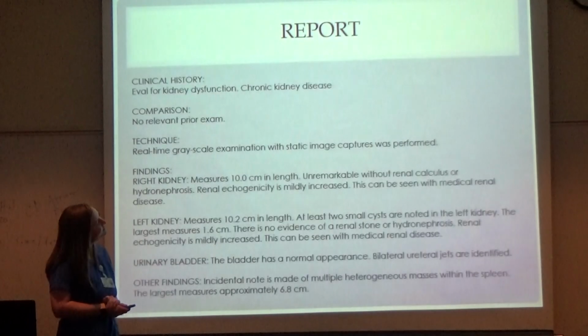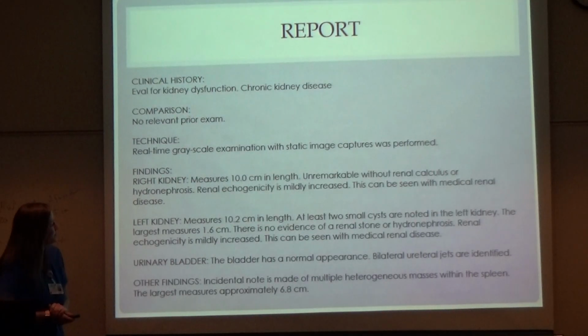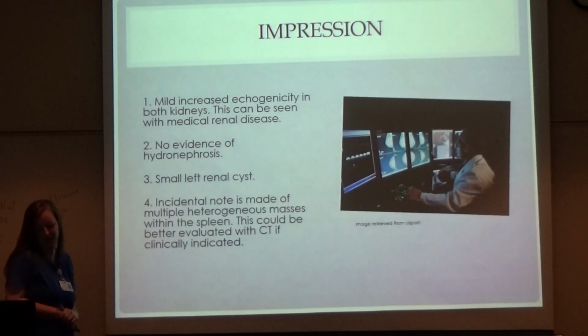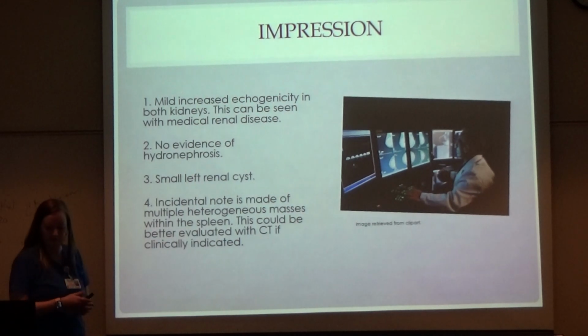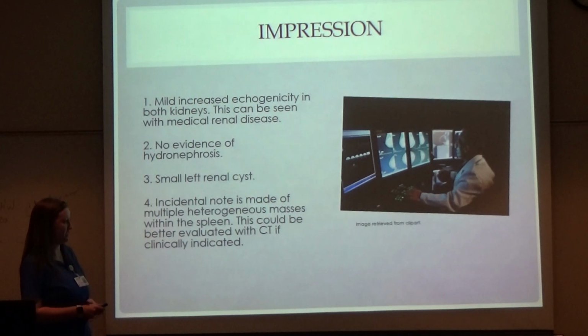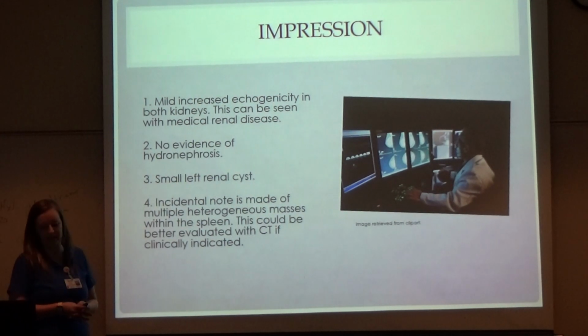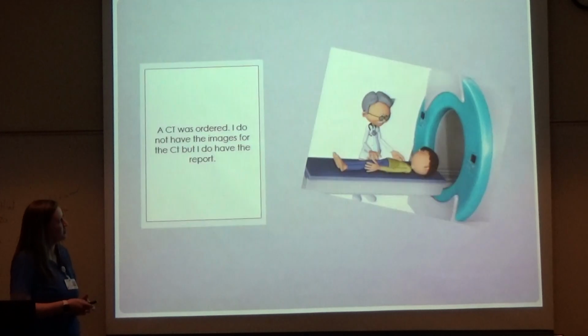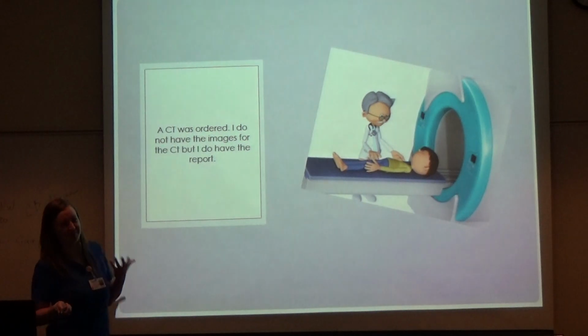So there's our sheet. This is the RAD report. And his impression was that there was mild increased echogenicity in both kidneys, which can be seen with renal disease. There was no evidence of hydro, and there was a small left renal cyst. He noted the incidentally seen heterogeneous masses within the spleen, and he suggested that it could be better evaluated with the CT. So I don't have the images for the CT, but I do have the report.